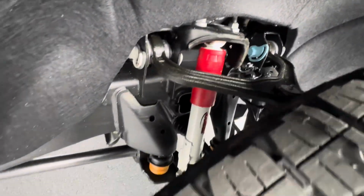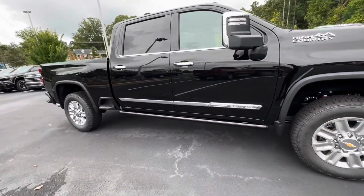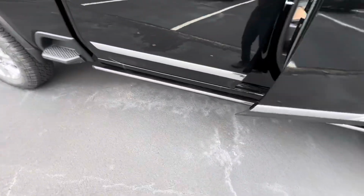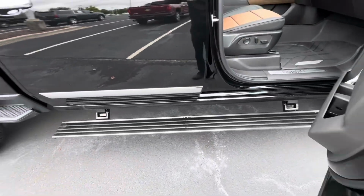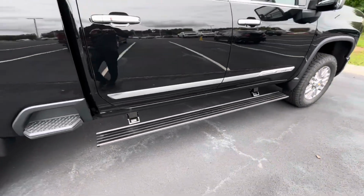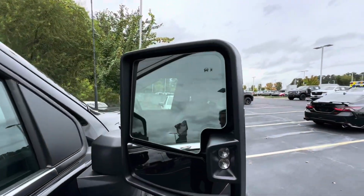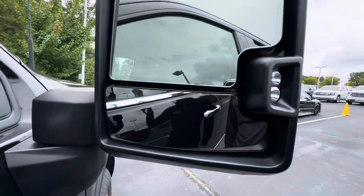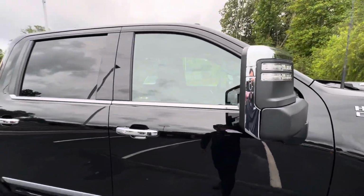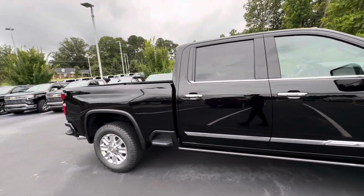Now this does have the twin tube Rancho shocks for increased off-road performance. Another cool thing about this truck is it has the automatic running boards. So when you open up the door, they will open and close accordingly. For our mirrors, we have blind spot monitoring in the mirrors, a big mirror up top, a smaller one with lights built in on both sides. Like I said, lots of chrome accents, so we're going to have chrome around the mirrors, windows, and door handles.